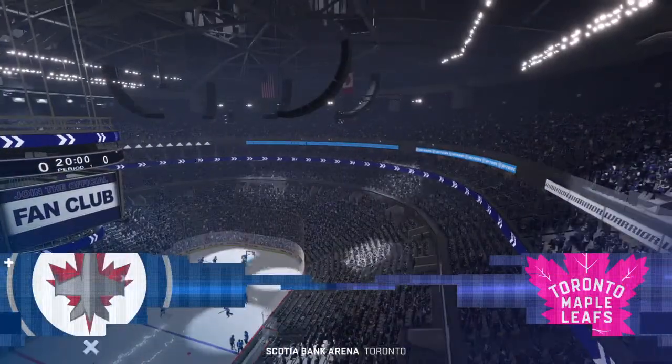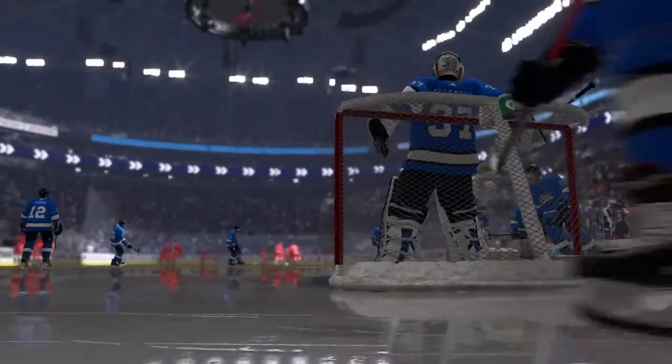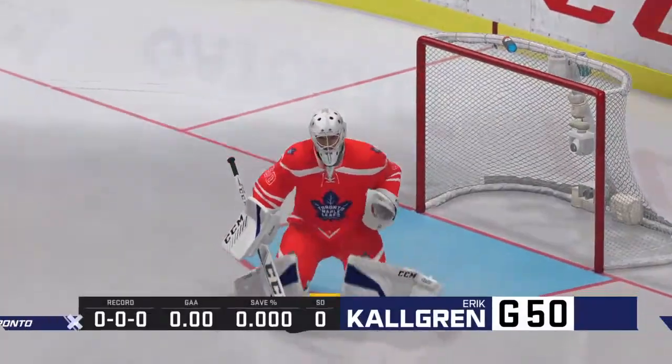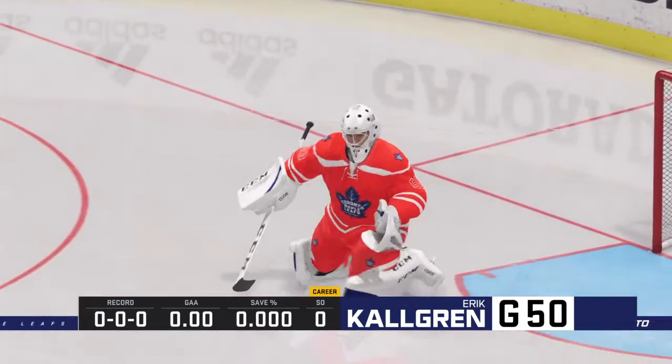Hello everybody and welcome back into Scotiabank Arena for some more Toronto Maple Leafs hockey action. It's now officially time for the actual Christmas game. Leafs in their Christmas uniforms, Santa related is what they went with. Red and white all the way.